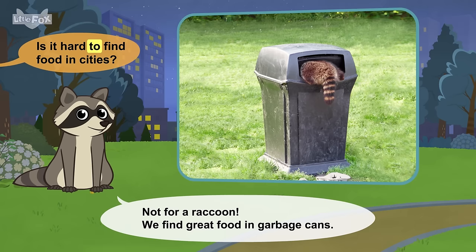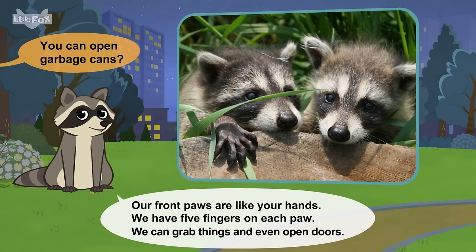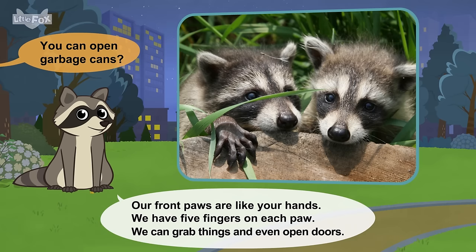Is it hard to find food in cities? Not for a raccoon. We find great food in garbage cans. You can open garbage cans? Our front paws are like your hands. We have 5 fingers on each paw. We can grab things and even open doors.